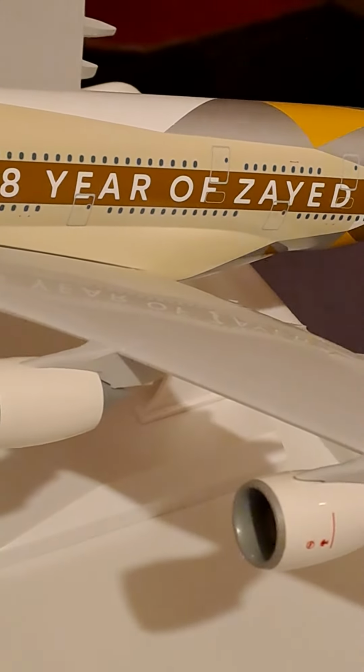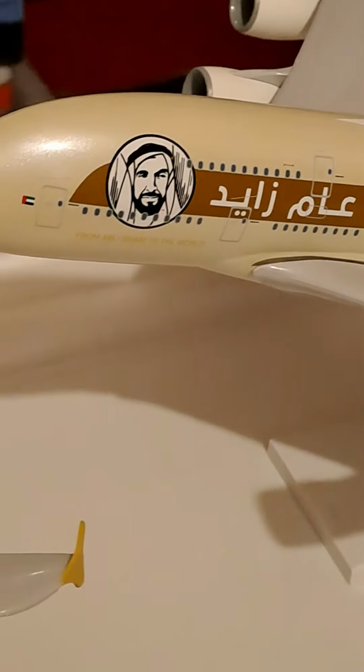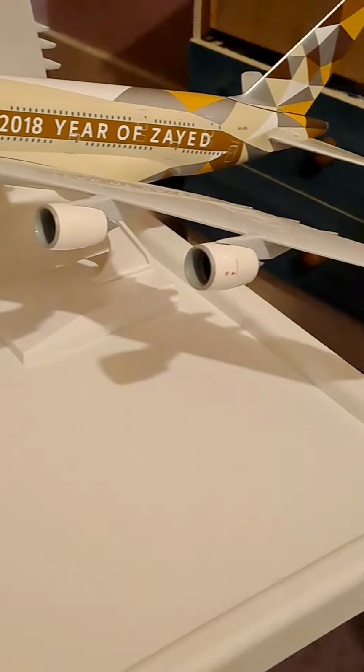Basically, these aircraft are, as you can see, long-haul aircraft and have been seen all over the world in the past, as well as at Heathrow, New York, San Francisco, JFK, to name many other airports around the world. But these are my two large 1-200 A380s that I'm showing you this afternoon. I have another one, but unfortunately the table is too small to put all three on here, but they are in very similar color schemes.